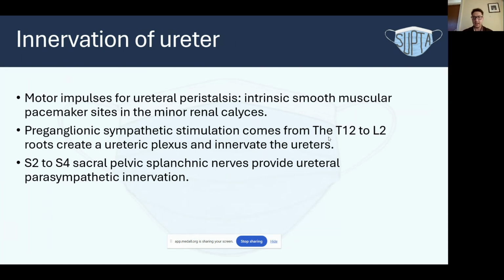Also, we have sympathetic stimulation, and that comes from T12 to L2, and that creates a ureteric plexus that innervates the ureters. And for the parasympathetic stimulation, we're going to have branches from S2 to S4. Just like we said before, the parasympathetic is called the craniosacral system. In this case, we have branches from the sacrum, whereas the kidney has a branch from the cranial nerves, which is the vagus nerve, for parasympathetic innervation.